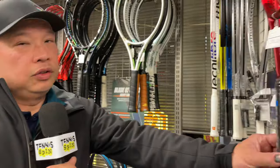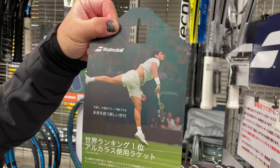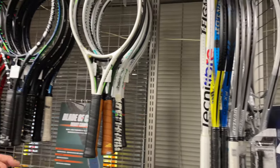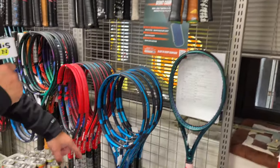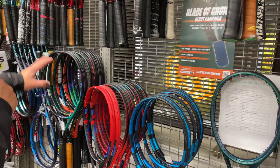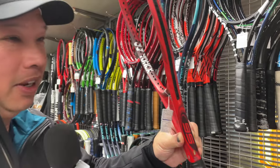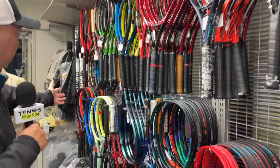So, guys, the new Dunlops are here. Check out a different Alcaraz tag, though. And then we got the Strikes over here. We got some more Dunlop there. Some used rackets up here. New Blade right there, guys. Babolat Pure Drives. V-Cores. Some more used rackets here. 95. That should not have been discontinued, as I keep saying. This was the best one. And then the rest of the frames here.